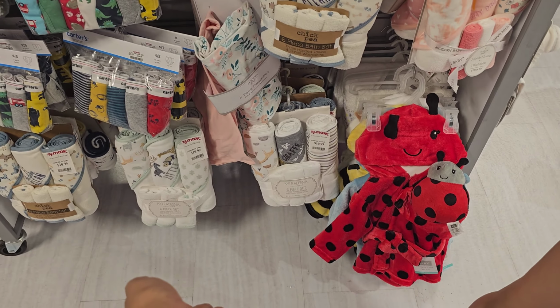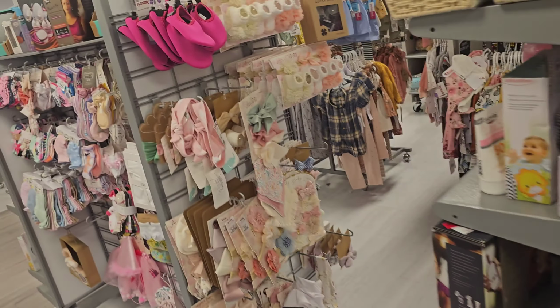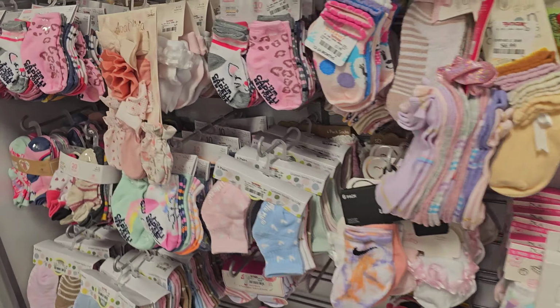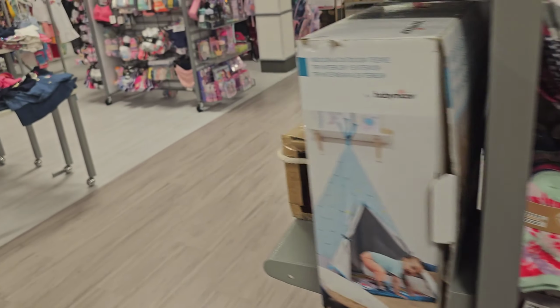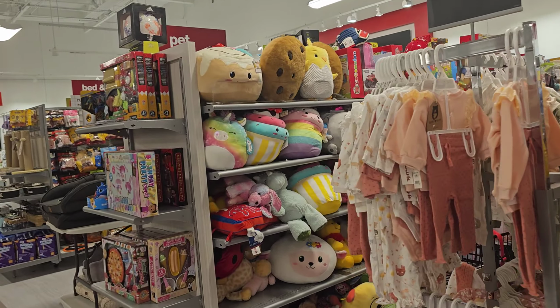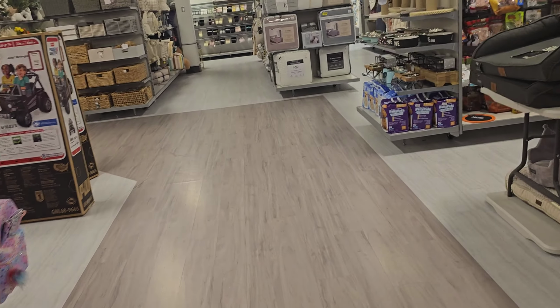Superman. Look at that ladybug. Like, that's kind of funny. Oh gosh, like little pool shoes. That's funny. That is funny. Alright, you guys. But let's see over there. That's it over there. I just don't want to film people.